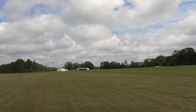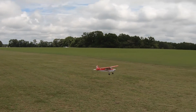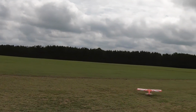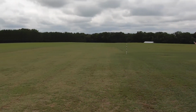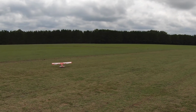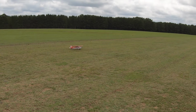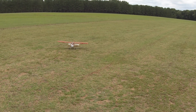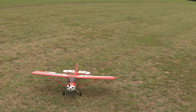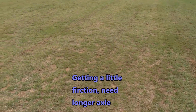There we go. Right in there. There we go. Ah, I'd say those little tires, man, they're working great. Timer stop. Timer start. Timer stop. Timer start. Greg Kuntz, man, he's got a Decathlon that looks just about like that. Timer stop. And he doesn't have wheel pants on his big D either.